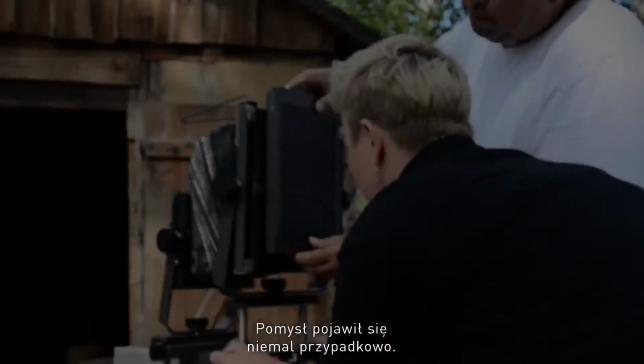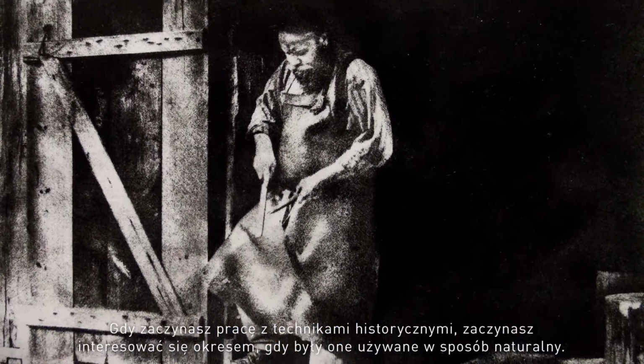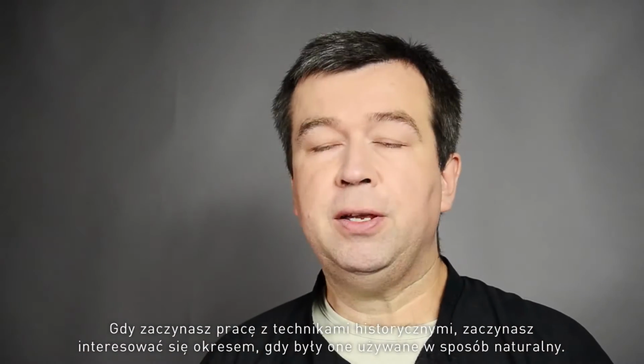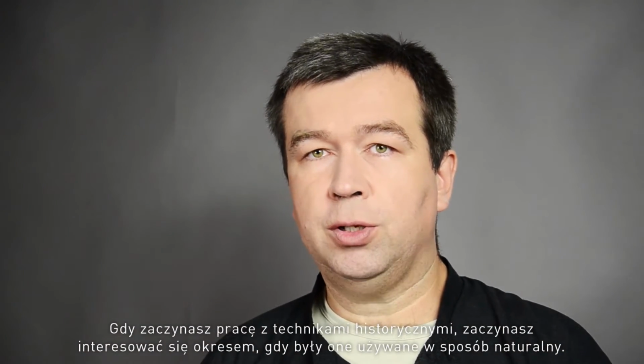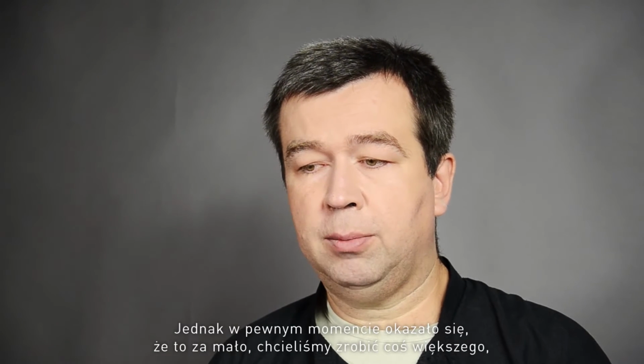The idea was kind of accidental. I mean, when you start working with historical processes, that makes you interested in the period and the epoch when they were naturally used. We first started with arranging shoots where models would be wearing clothes from the epoch that would be more or less authentic with the 19th century. But then at one point it wasn't enough, and we wanted to make something bigger.